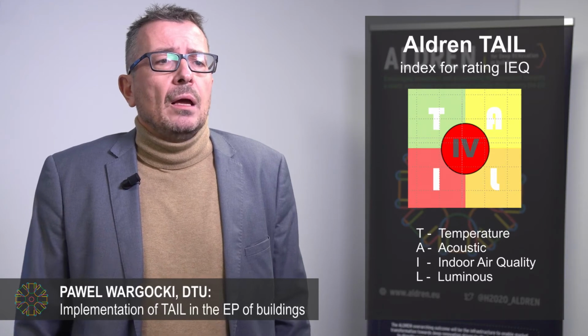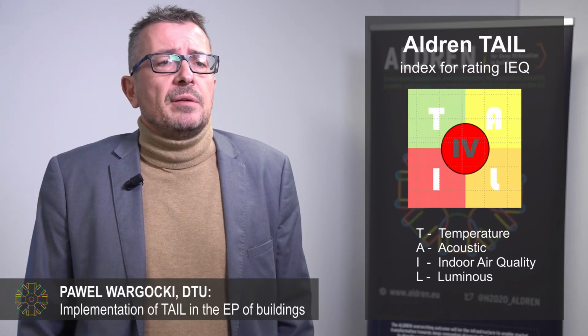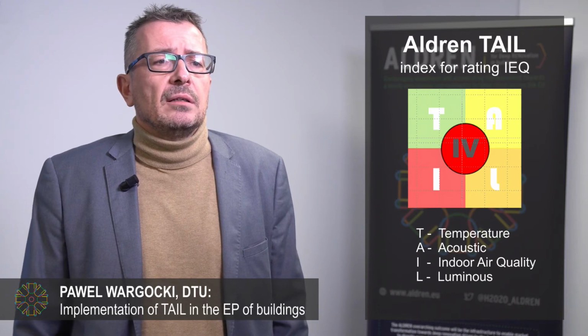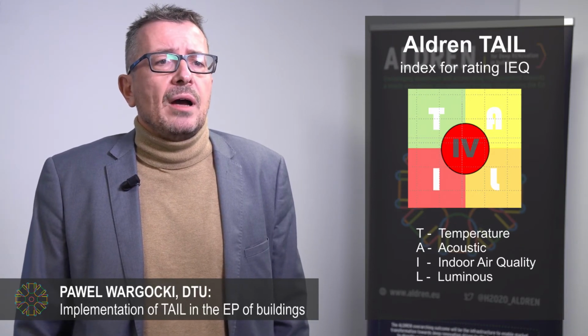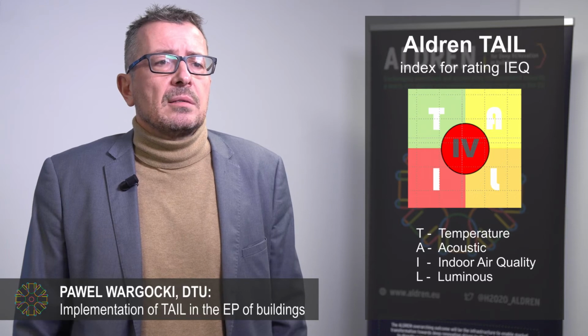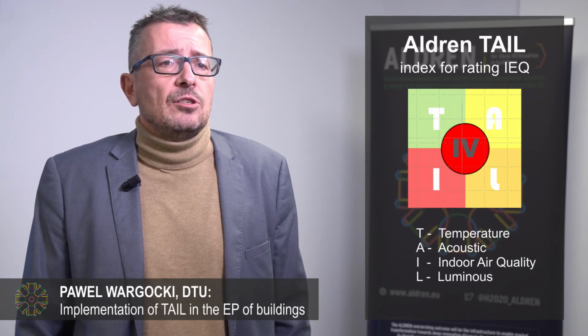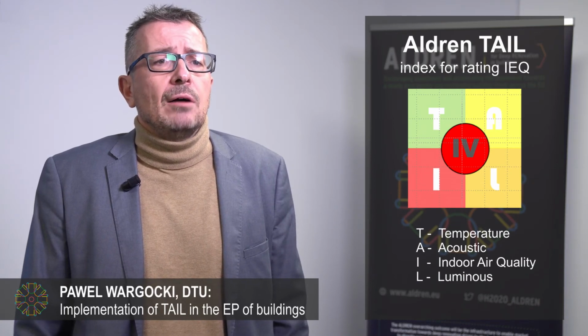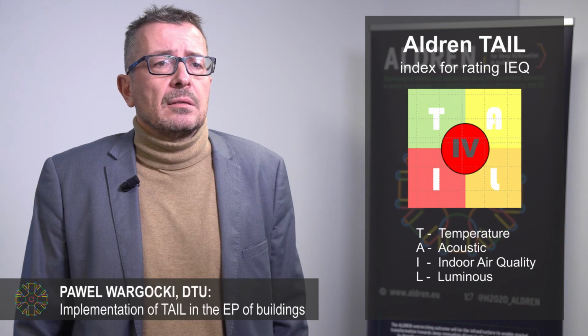RenoMap. The detailed protocol for determining TAIL has been developed and is in the process of testing and validation. It includes, among others, the seasonal, temporal, and spatial sampling strategy, details on instruments that shall be used, including their precision and description of how the measurement results shall be analyzed. The protocol of determining TAIL is validated now in several buildings across Europe.